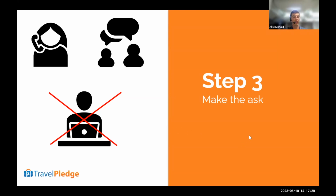One of the tricks when asking for an item is to make the ask and then just hold the silence. So, would you be interested in donating X item to our fundraising auction? And then it might be your inclination, while there's this awkward silence, to say, I know it's a lot to ask. And then they'll say, yeah, I can't really do it. But just hold the silence. Trust me on this. If they want to reject you, they can do that on their own. But just wait and see what they say.